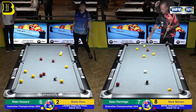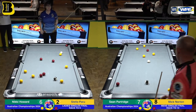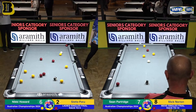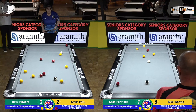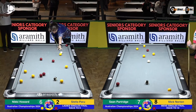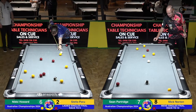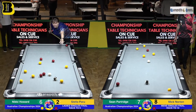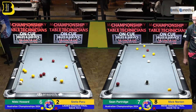It's one thing I have noticed, actually, with Mick. Having played him quite a few times, certainly through the IPA events, he doesn't like the extreme cuts on anything, even though he's having a look at one now. He certainly doesn't mind going the length of the table to then come back to a ball if he's not too sure on a cut. Just one thing I have noticed about Mick's travel on the table.